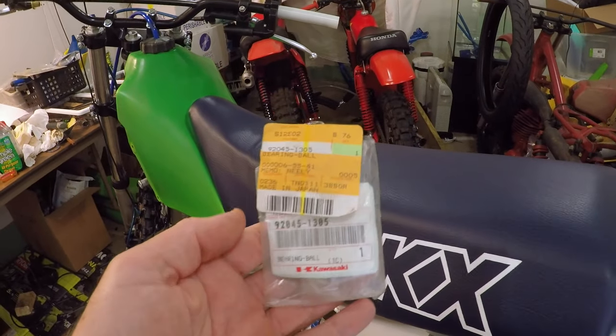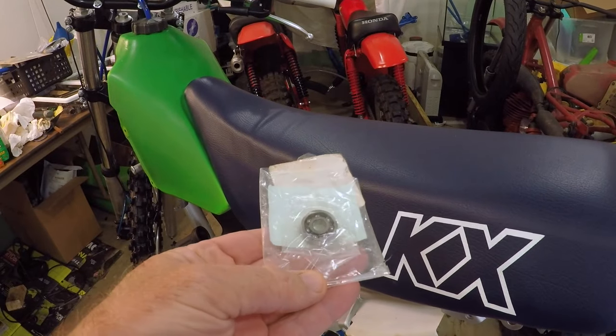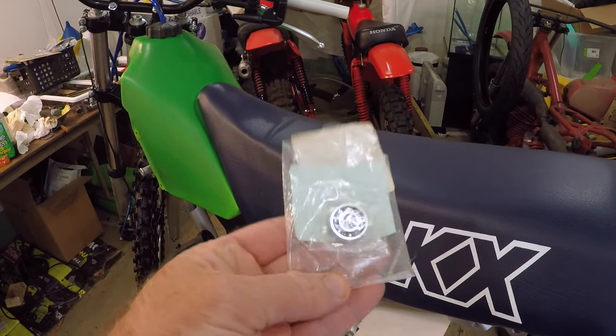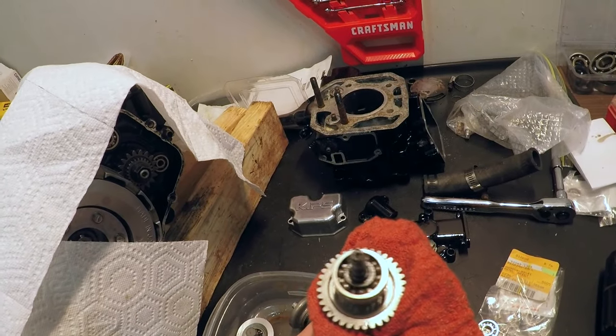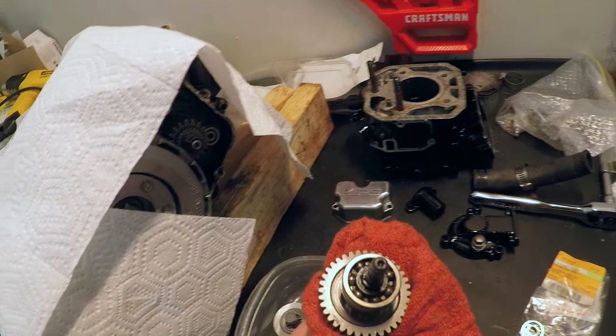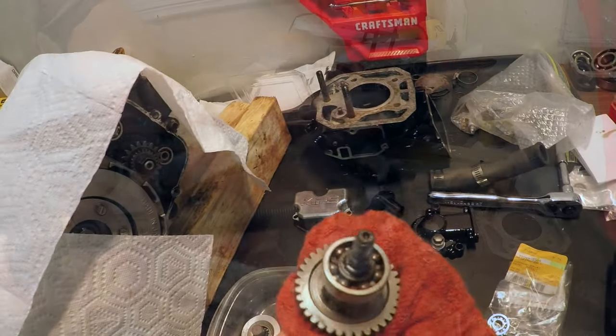In the meantime, the final bearing for the water pump came in the mail. We all love getting new parts in the mail. So now I can put the side cover back on. The old water pump bearing is pretty rusty. It's obviously taken some water in at some point. It still spins, but is a little gravelly.